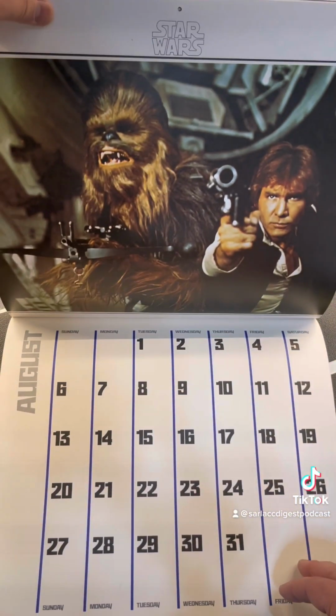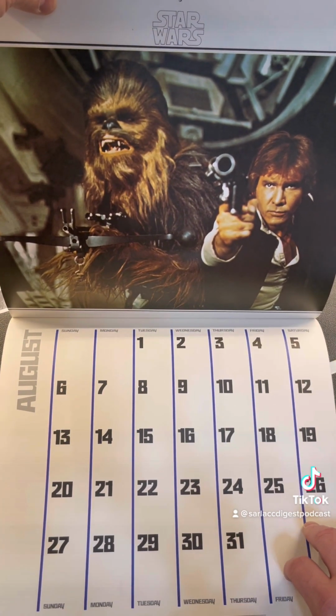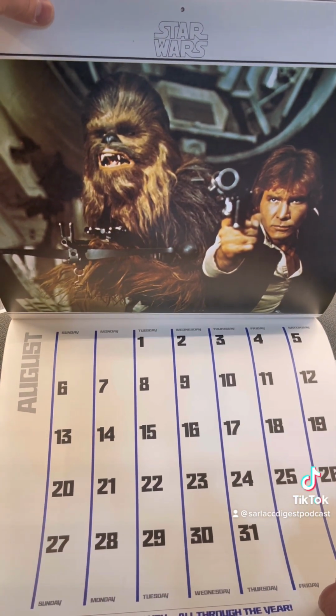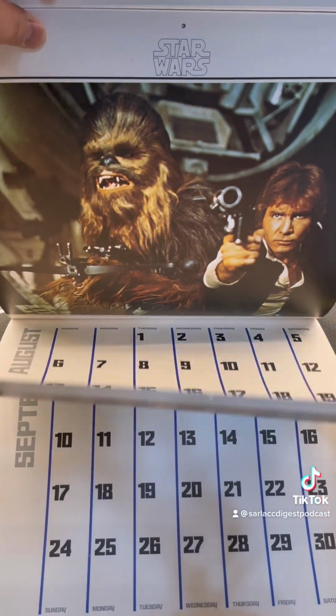Next up, we have our first peek at Han Solo. We got Han and Chewie outside the Falcon. We've all seen these photos many, many times, but this is just pretty cool, seeing it in the very first ever Star Wars calendar. So that's August for you.